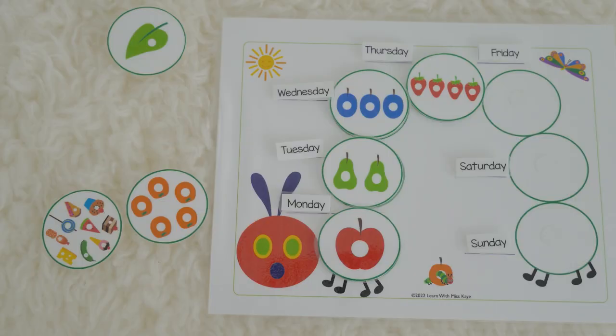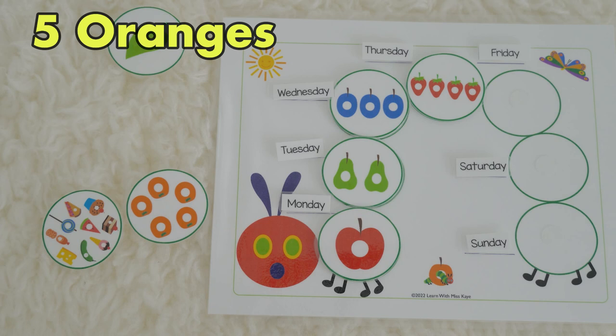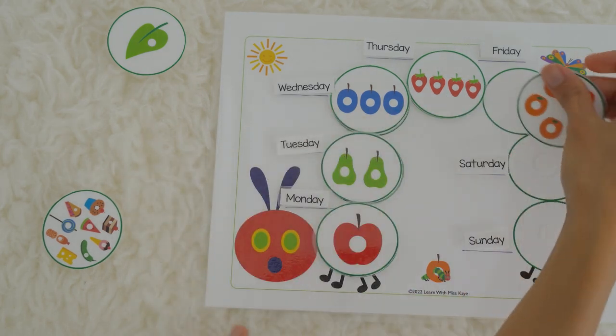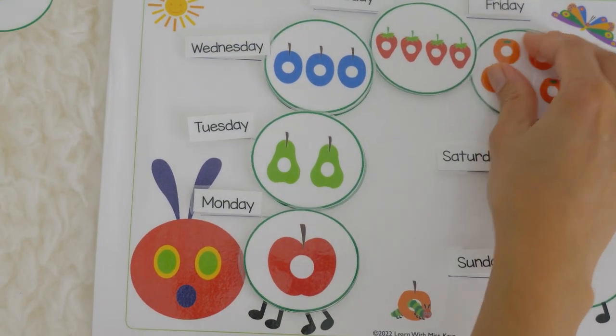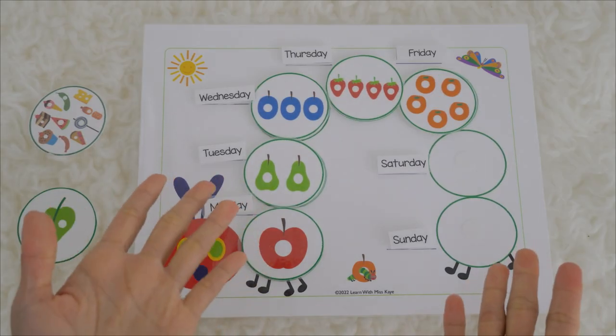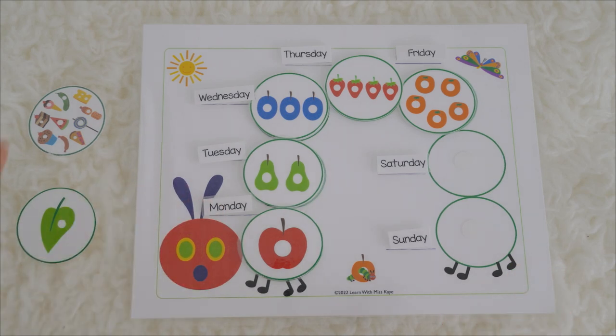How about on Friday? What did the caterpillar eat on Friday? The caterpillar ate through five oranges. Yes, five oranges. Point to me where the picture of the five oranges is. We only have three pictures. You're right again. That's it. It's the picture of the five oranges. Let's count. One, two, three, four, five. Ooh, we're about to complete our picture. We only have two pictures left.